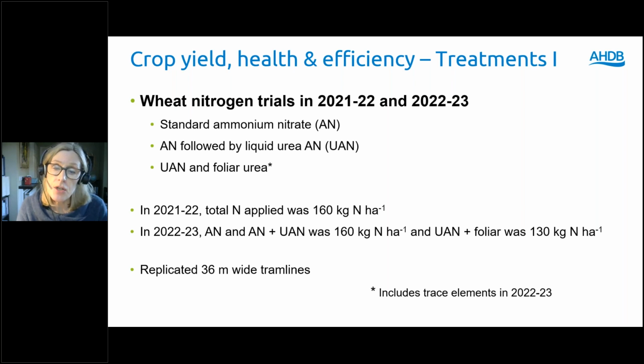But in the second year, that adjusted liquid treatment actually had a lower nitrogen content. So that's important when we get to the kind of efficiency of uptake. And the other thing to note there is that in that third treatment, we were adjusting trace elements. And some of the results suggest, for example, that manganese is quite often quite variable at the farm. And we were working in tram lines to fit with David's operations, so 36 metre wide tram line trials.